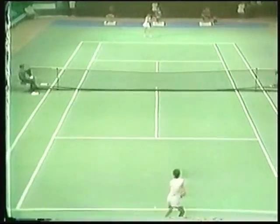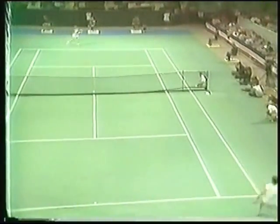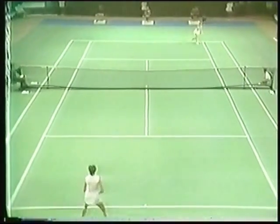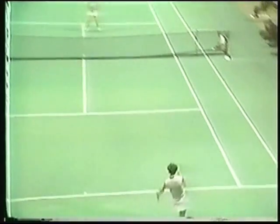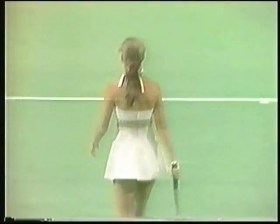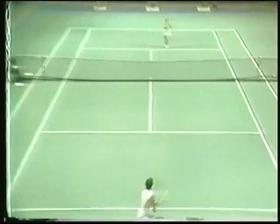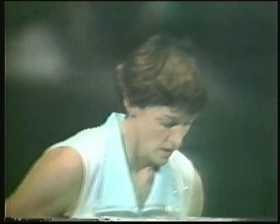Few things. Some point in it. Perfect. There you see, Chris take the net away from Margaret. Take a look at the last bit of that point again. There's a little backhand volley. And that's a service break for Evert.